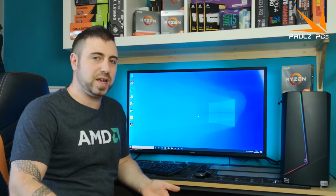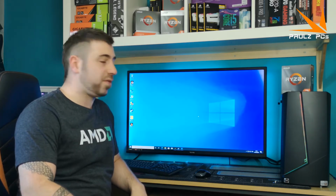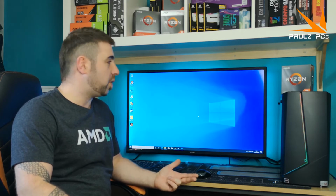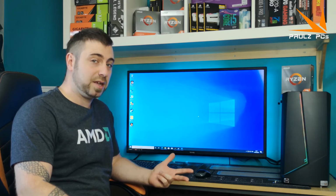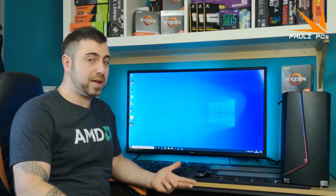In fact, if you want very intense testing, go and check out someone like Gamers Nexus, who will just give you every single bit of data there is available. But overall, 2 of the 3 benchmarks that we ran were comparable, or even in some cases slightly better than the 7700K.